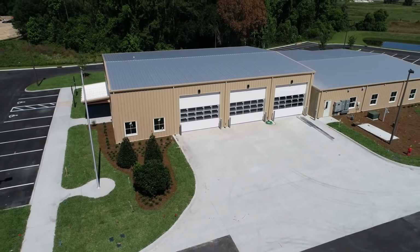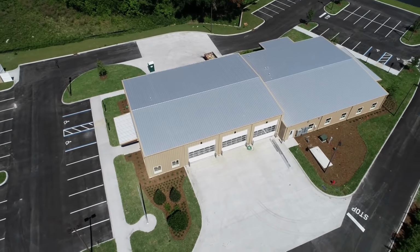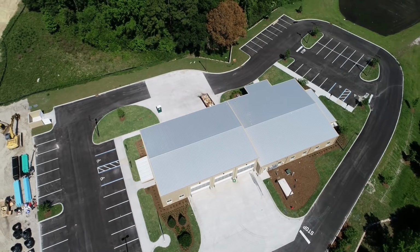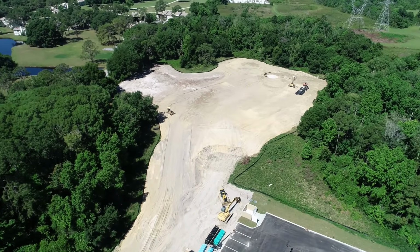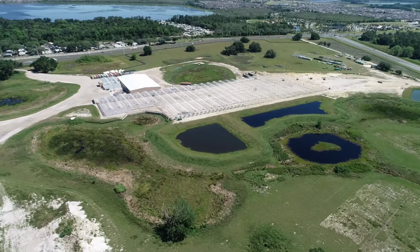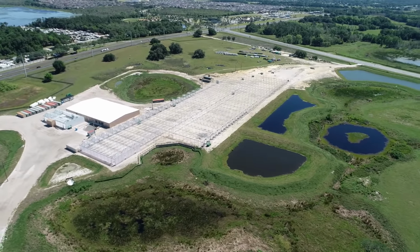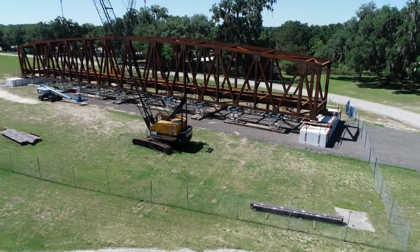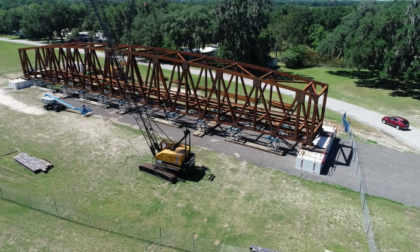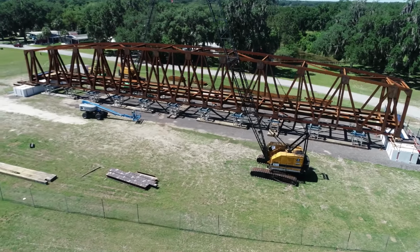This is the new fire station that's being built on County Road 468. Behind it is going in a new building for additional district services to service the southern end of the Villages. This is the Village's Groves under construction. You can see the size of the large greenhouses that they're building for this. This is the new bridge that's eventually going to go across State Road 44 just south of Brownwood. It's sitting on pillars right now and it'll have to be moved. That's going to be an interesting thing to watch.